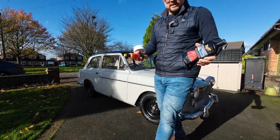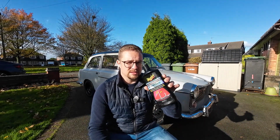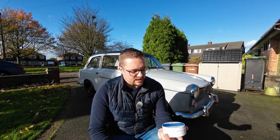So for the cut, I find that Meguiar's Ultimate Compound is really good, just as a really light cutting compound to use, because I'm not a pro at it. I use a DA polisher because it gives you that sort of random profile compared to a standard polisher. I'm a bit worried about burning into the paint and things like that. So Meguiar's combined with the DA makes me feel confident to tackle it myself.